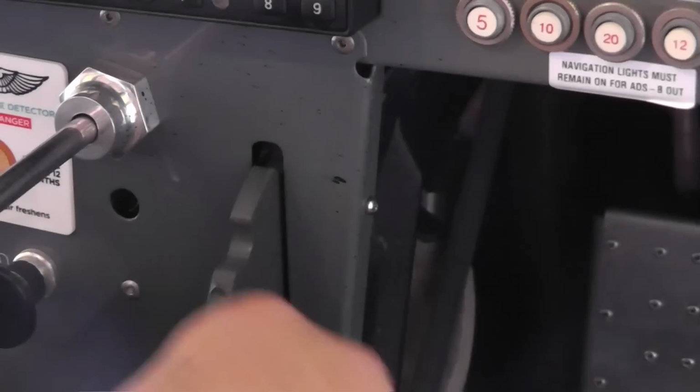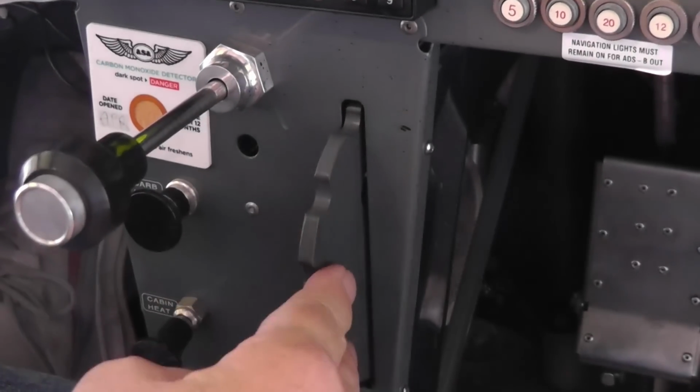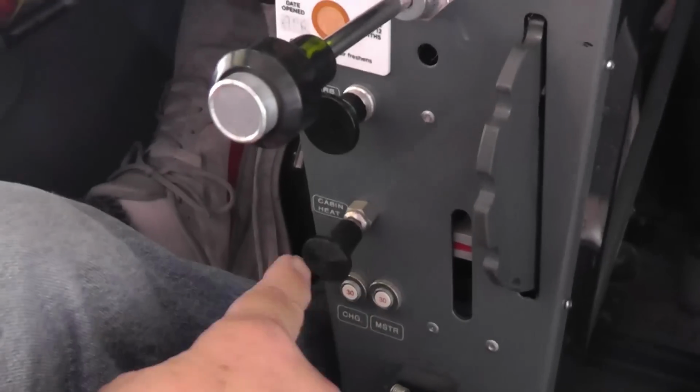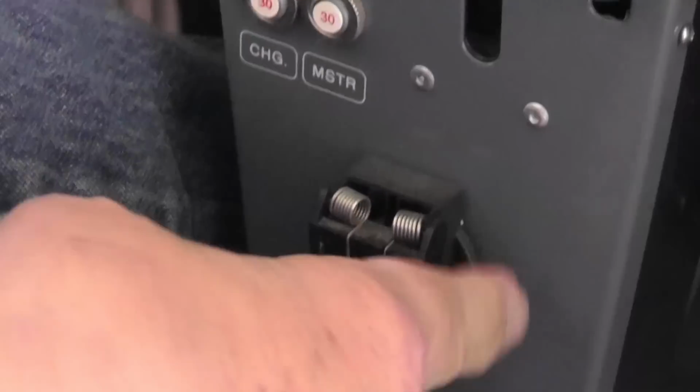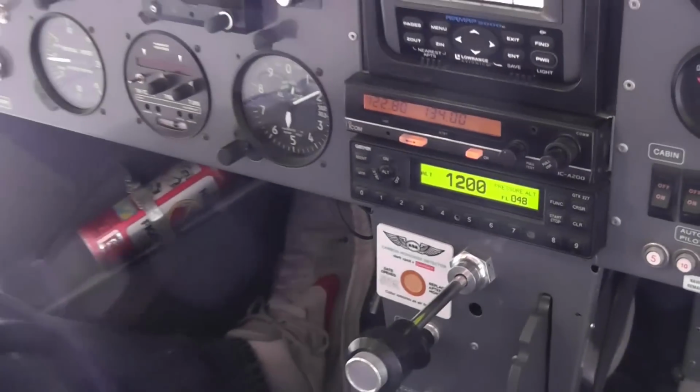Okay. Now I mentioned to you about the trim tab. This is the trim tab right here. It takes a lot of turning to get it to do much. You have cabin heat. These are some of your breakers down here. 12 volts. I need to put in a couple more of those. And I think that covers all of the controls.